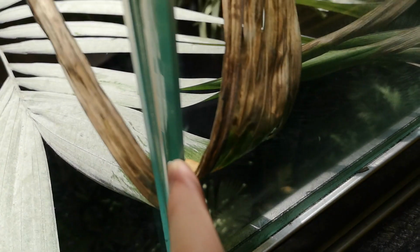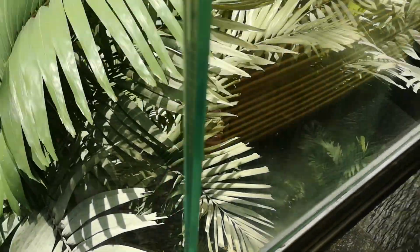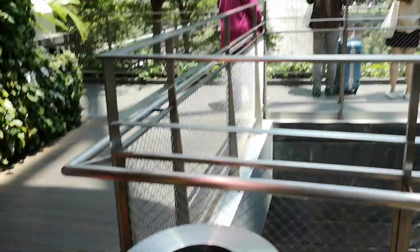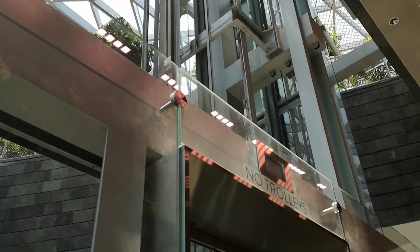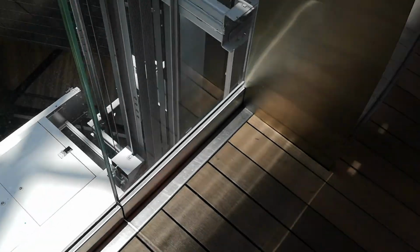Look, a leaf could just go in this lift. We're going up to the 4th floor. Ah, the 4th floor. That's the Schindler 5500 motor. See there, 5500 motor. Lift Schindler 5500.